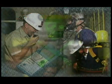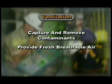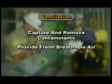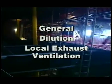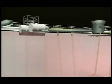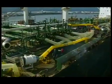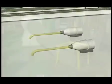The objectives of ventilation are to capture and remove contaminants from the space and provide fresh, breathable air for health and general comfort. The three basic types of ventilation are general, dilution, and local exhaust ventilation. Depending upon the nature of the space, the contents, and the operations to be conducted within the space, one of these types or a combination of ventilation methods will be used.